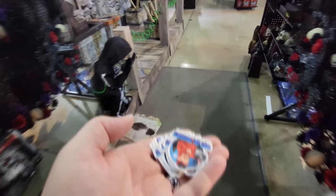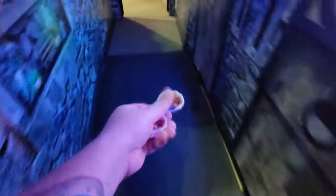I don't remember if I forgot to put stickers out yet or not, but let's go ahead and leave some. Let's come on over here and leave some for little Skelly. There you go, buddy. And let's leave a couple in the tunnel of death here.